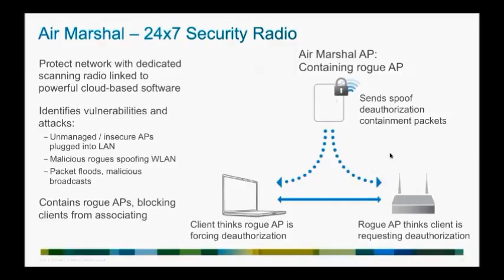The way this works is through something called Air Marshal, which is a technology that includes the hardware and the software and algorithms that are built into the AP. It's designed to protect the network with this scanning radio, and it identifies vulnerabilities and attacks, for example, unmanaged and insecure access points that might be plugged into the LAN, rogues that are spoofing your legitimate wireless network, and even attacks like packet floods and malicious broadcasts.